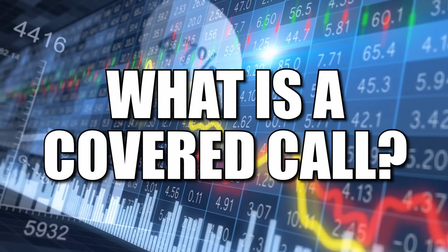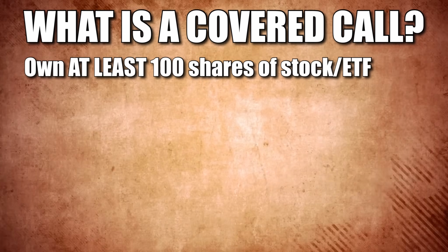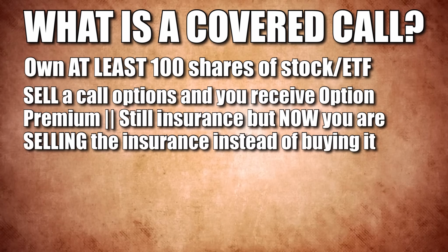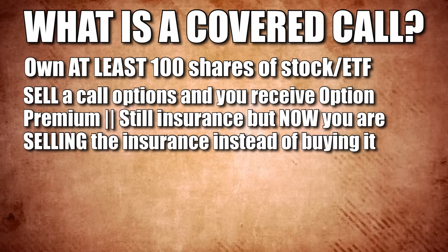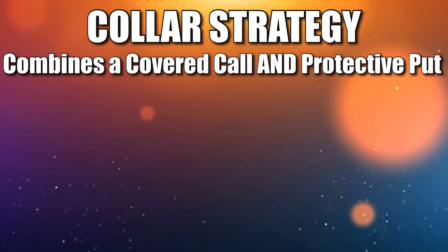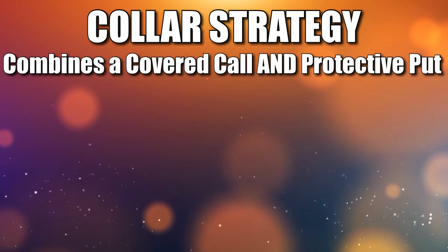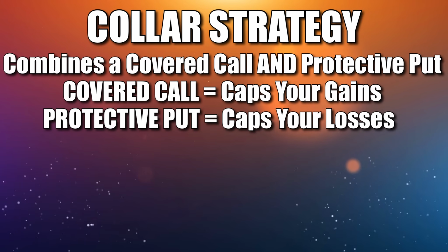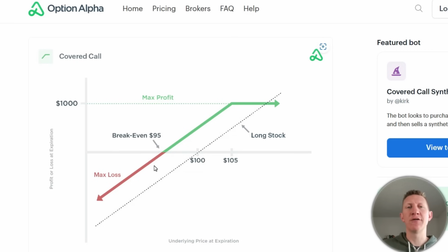Now, the second term we talked about here is a covered call. With a covered call, you own shares of a stock or ETF, and what you're doing is you're making a bet. You're saying, I want to receive some money now, and if the price reaches a certain point, I'm willing to sell my shares. Now, the reason why this fits into the collared option trade is it presents a cap on how much growth you have in your portfolio. You get to participate in that growth all the way up to the strike price, but any growth above and beyond that, you do not get to participate in. We're still on the Option Alpha website here.